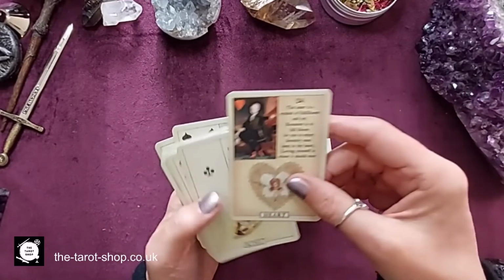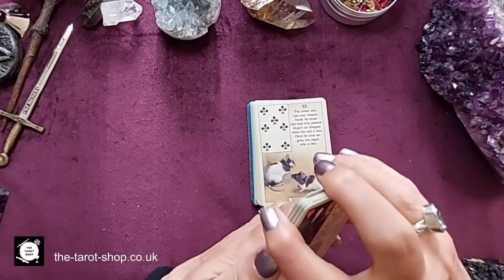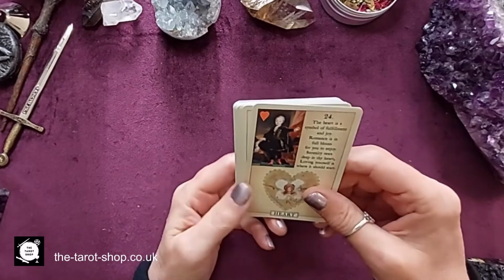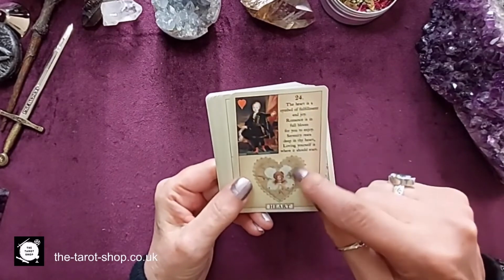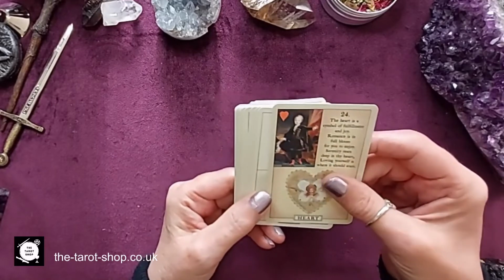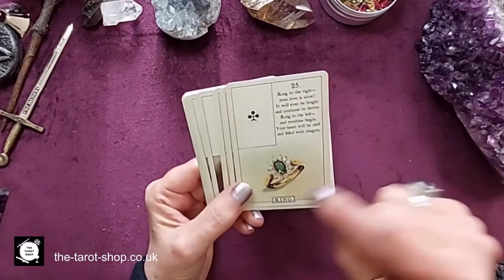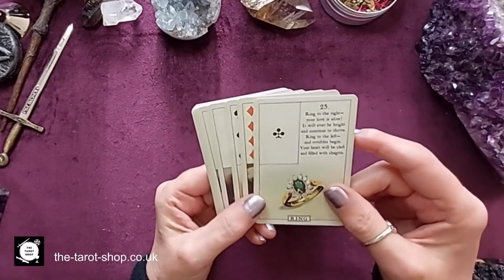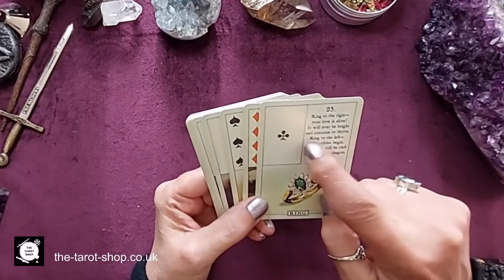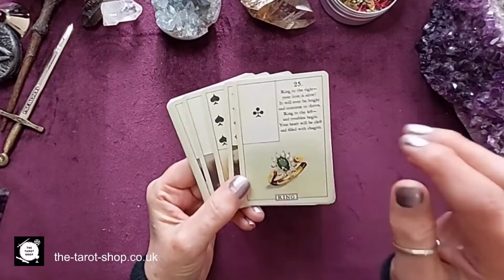The heart. Now I particularly like this on these cards because I'm all for self-empowerment, and I believe that love has to start with yourself, and this actually says at the end of it, loving yourself is where it should start. It's lovely. The ring, which is commitment, and this is very directional, and I guess this is how they would have read the grand tableau in the old days: ring to the right, your love is alive, ring to the left and troubles begin. So it's a navigational one as well.